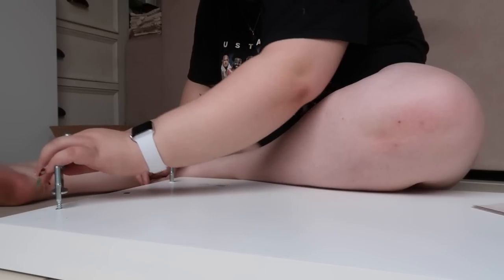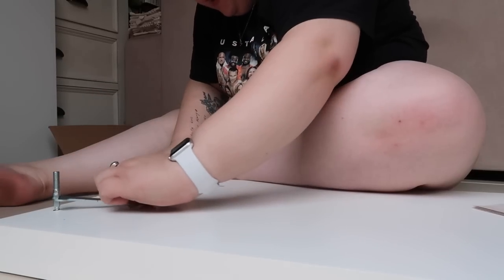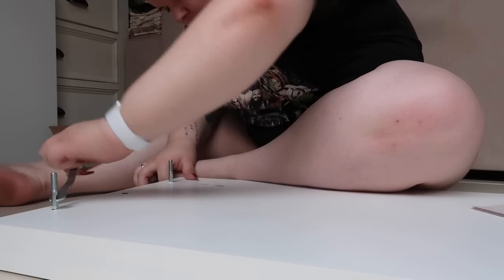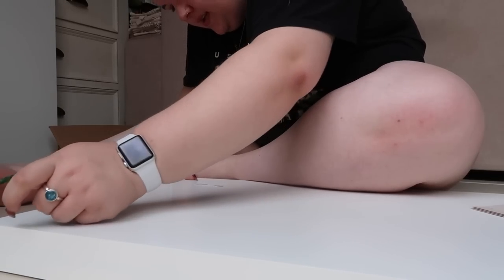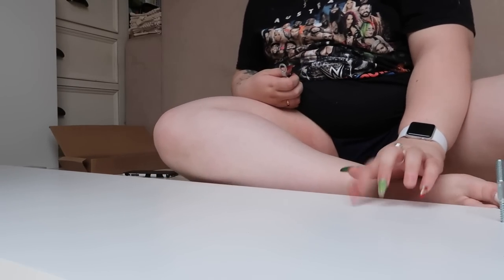I'm literally so excited. You have no idea. I feel like you can tell how excited I am. I haven't got a new vanity in like 5 years, so this is going to be a new experience. Why am I seeing everything, by the way? There's all my grubby finger marks on it already, but this is the base.